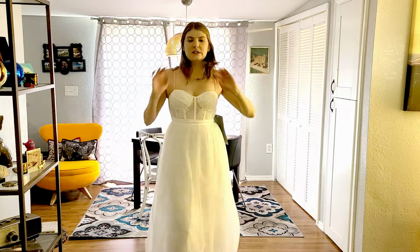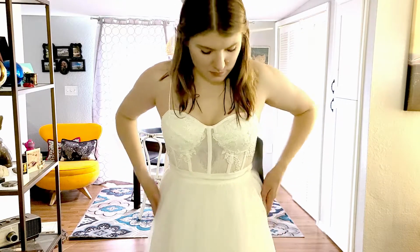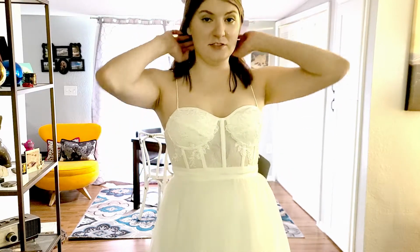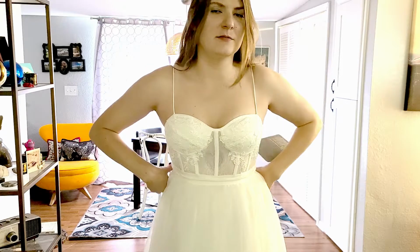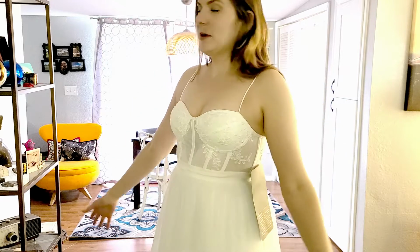Okay, this one is, I think, the Louisa lace corset dress with tulle. It was $157 on the website. No pockets. I don't think I have pockets. I really like it. It feels really good on. It's a little tight, and I think this one is the 8, and I got a 6. If this one's the 8, which I'm pretty sure it is, I'm not going to even try the 6 on, because it was kind of difficult getting it zipped up by myself, but we managed.